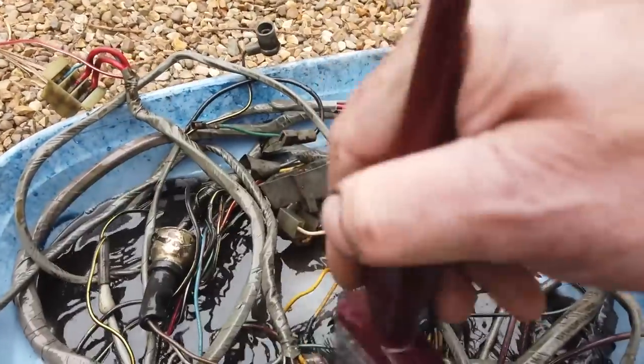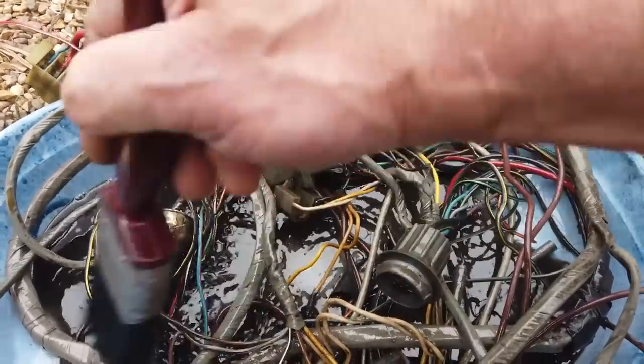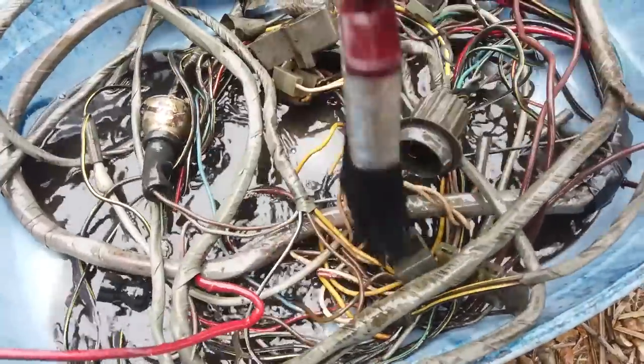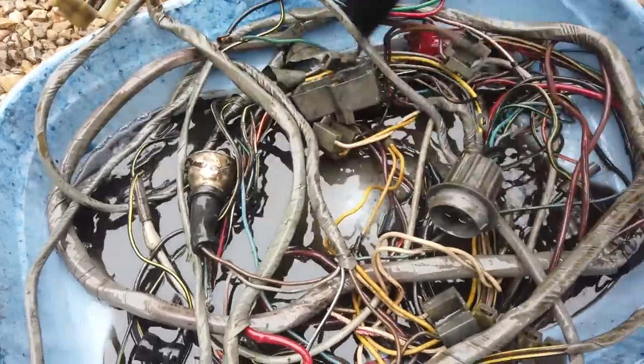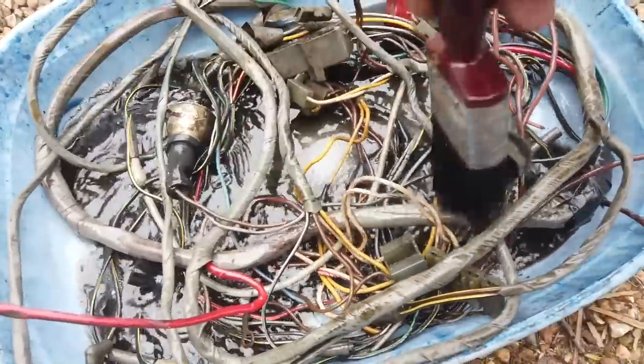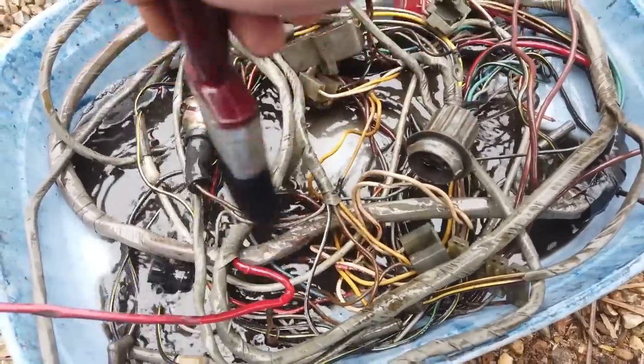Not as good as in the engine bay. I wouldn't use it in the engine bay. It's not designed for that. It just gets off the lion's share of the dirt here, even when you don't boil wash. So it was a good idea to just bunch the loom up in here.